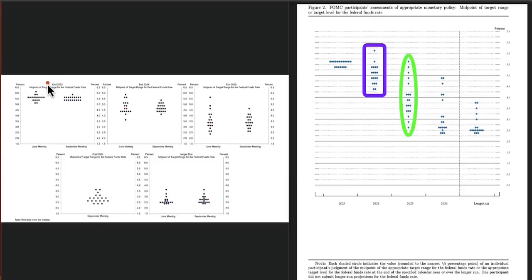So at the end of 2023, right here, you can see that this is where we were on the June meeting. Every single one of these dots is a Fed member, and it's what they think is going to happen. The more cohesive the pattern, the better. That means you have a consensus. More consensus means more certainty. More certainty means more ability to hedge one way or another. That just makes sense, right? You have less variance.